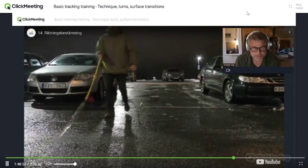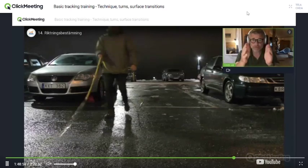And in the last stages, the dog is positioned so its nose is pointing 180 degrees in the wrong direction of the track. So it is sitting with its nose pointing backwards in the track.